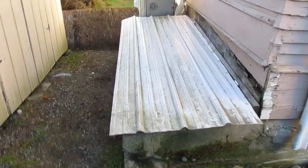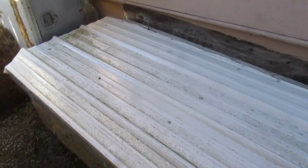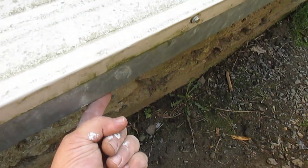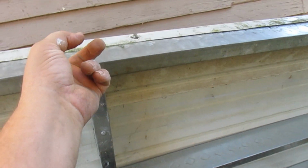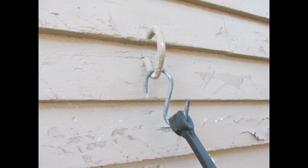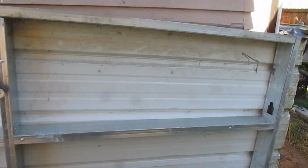So the lid's been in for a couple of years, and check this out. I'm really happy I did this. One finger, and it opens right up. And I have a bungee strap that's screwed to it there, goes up to a hook there, holds it up. It sits open, nice and open and out of the way. Man, I tell you what, that's way better than that old heavy wood one.